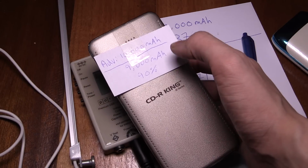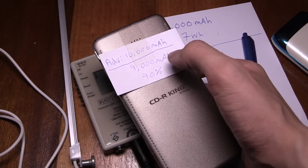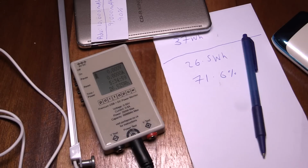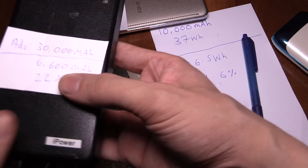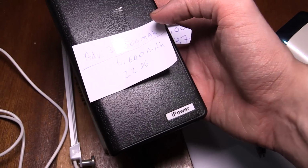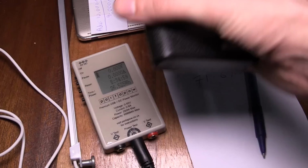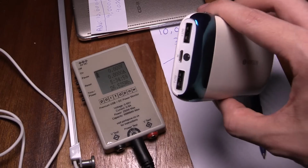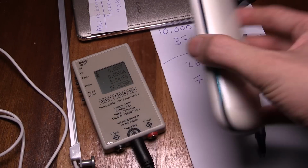This 10,000 milliamp hour battery from CDR King allowed us to pull out 9,000 milliamp hour, which was 90%, and 10% is pretty much a normal loss when you're pulling power out of a battery like this, because it has to increase the voltage for USB. Then there's this one from Insogo. It's meant to be a 30,000 milliamp hour battery, and we actually just got 6,600, which was 22%. So at 71%, it's not the worst battery ever, but it's also not the best, and I don't think you could call this a genuine 10,000 milliamp hour battery.